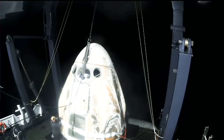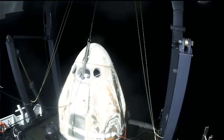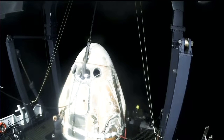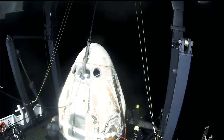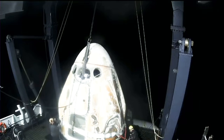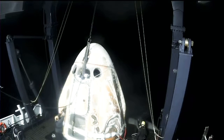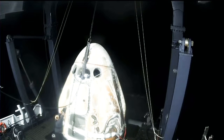Now, once that hatch is open, a SpaceX medical doctor will be the first one in to check on the crew, basically just to see if they're ready for egress and make sure everybody's feeling good. As I've mentioned before, while Dragon's top hatch is used to connect to the space station, our astronauts will egress from Dragon's side hatch, which we see there.